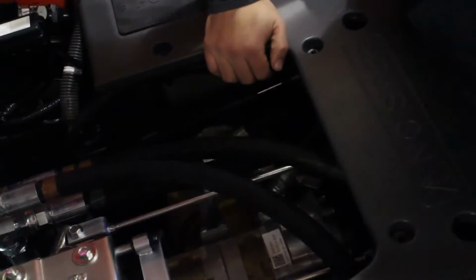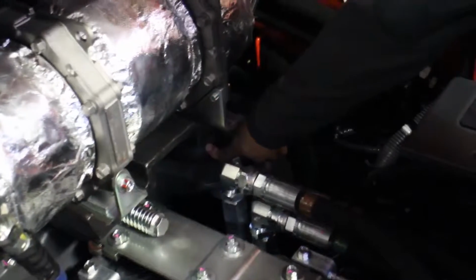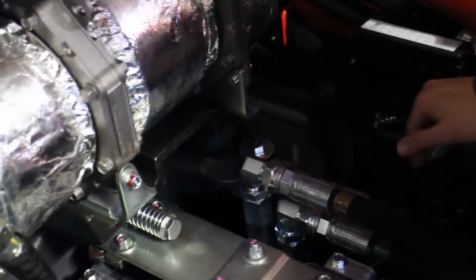Now, if you look further back in here, you'll see the engine is mounted on these large dampers. Should keep all the vibration and noise out of the cab. Your hydraulic filter is located right here at the side, easy to get to if you need to service it, and a DPF canister right back here in the rear.